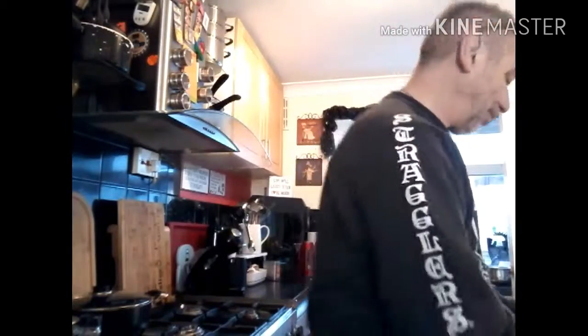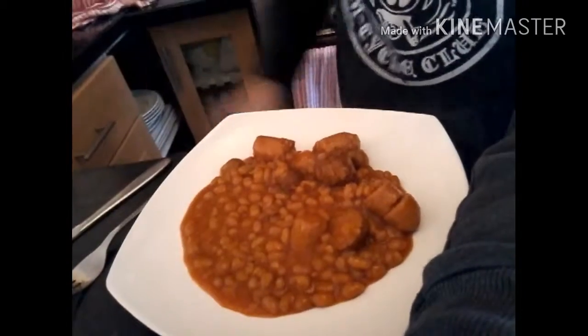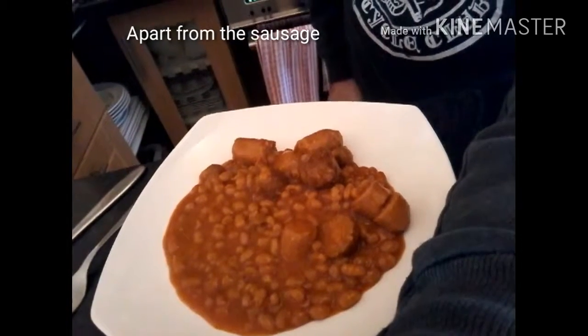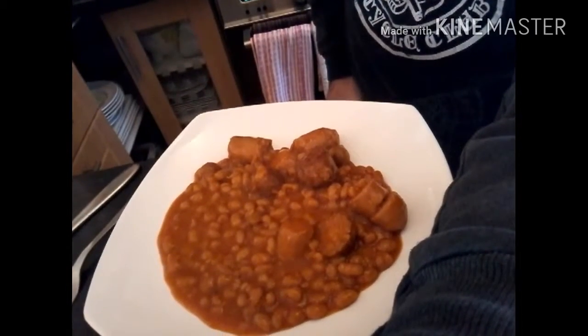I'd love to say when that came out of the pan, it immediately looked more edible than when it was in the pan. But unfortunately, it looks exactly the same on the plate. Let's have a look. Let's bring you over here. There we go. There it is. And that's what it looks like. It looks exactly the same on the plate as it did in the pan. So let's not dally, children. Let's have a taste test.